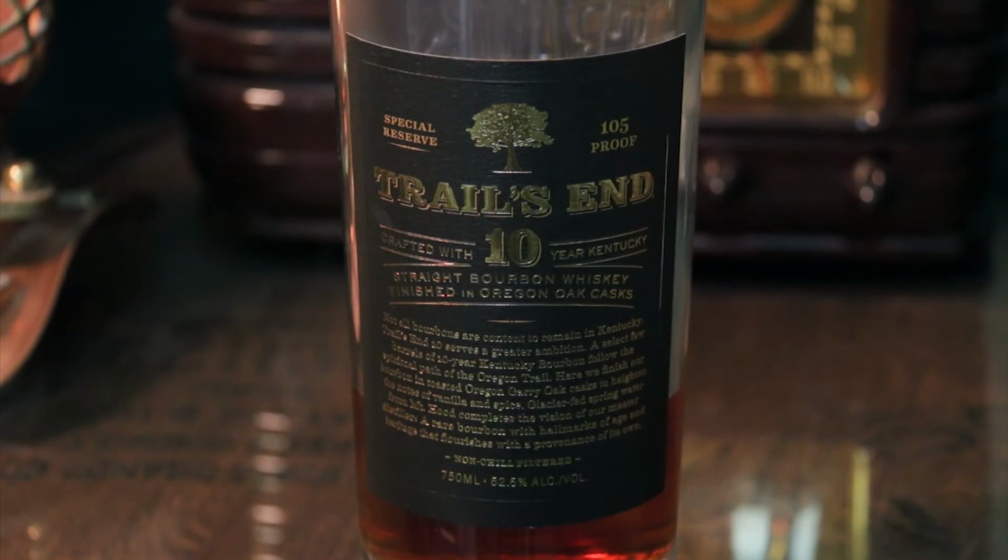And I have a feeling that that's the secondary cask finishing in the Oregon oak, the Oregon Garry oak, which might give it a little bit more of that astringent oak component. So strong barrel char oak note in the center of the palate there.